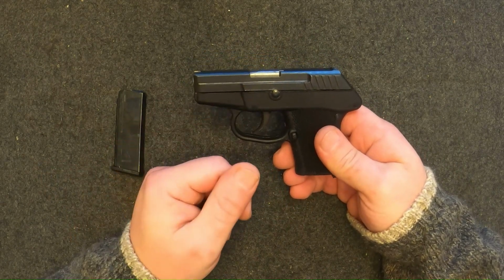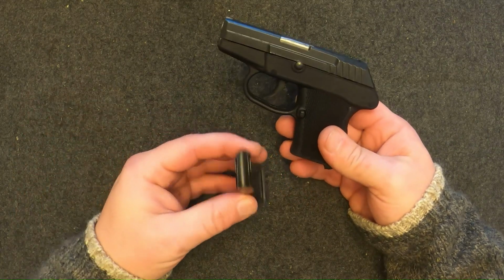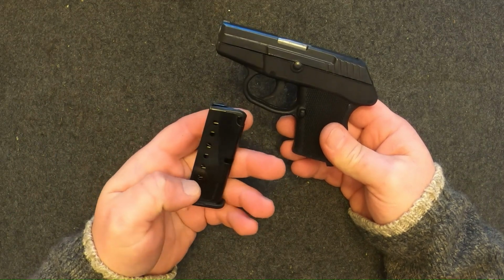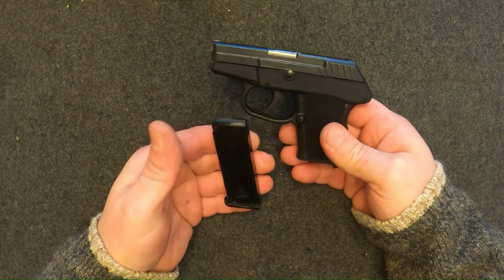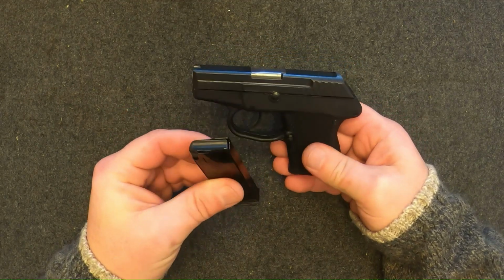The specs on this, it's got a 2.7-inch barrel, and this thing weighs 8 ounces on my scale with an empty magazine, which is crazy light. The magazine holds 7. So if you put 8 rounds on the scale with the gun and the magazine, it still only weighs 10 ounces, which is just insane. This thing is so small and so light.